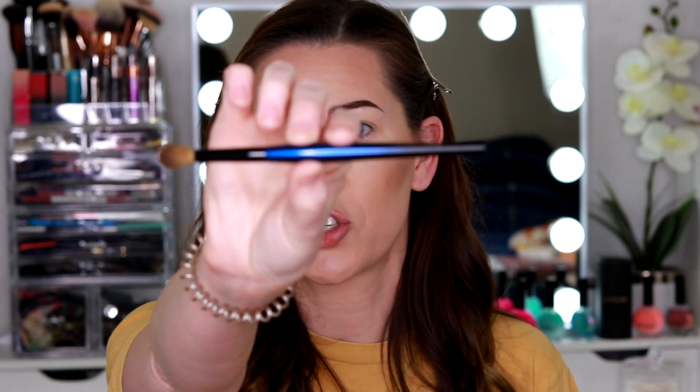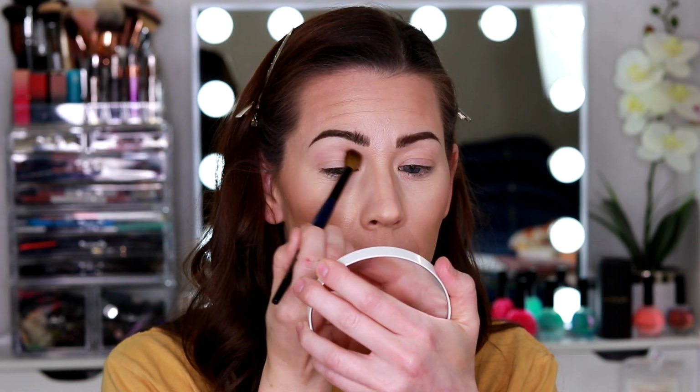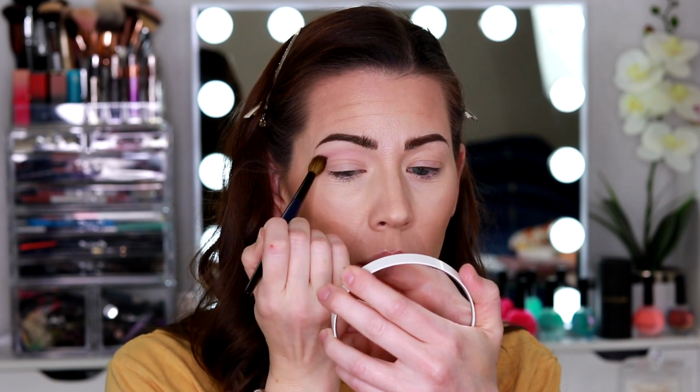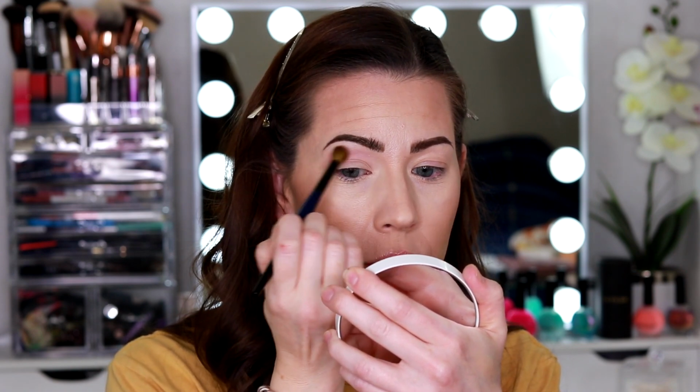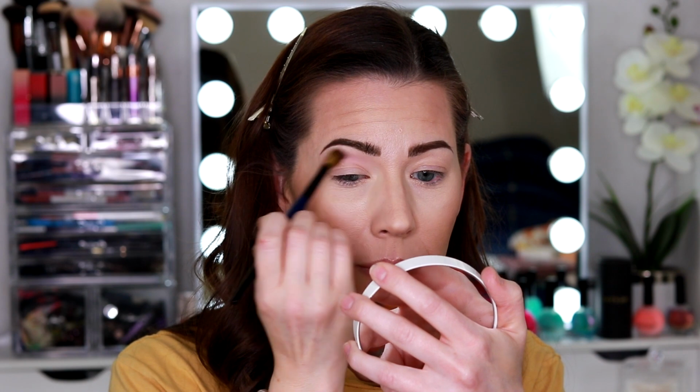Okay, so to start off, I'm going to use my Sonia G Classic Crease Brush just to build up some of that really beautiful lilac shade in my crease area. So I'm going to just start blending that lilac shade. Again, I don't want this to be super intricate. Ain't nobody got time for that tonight. I just want to play with this palette.